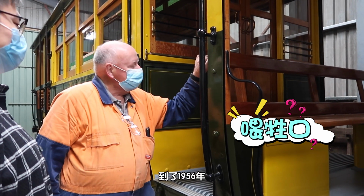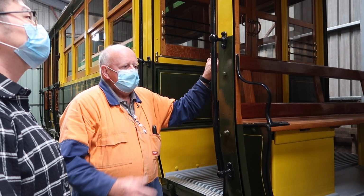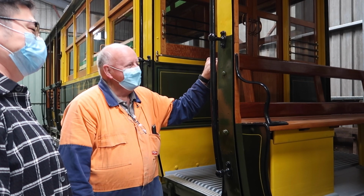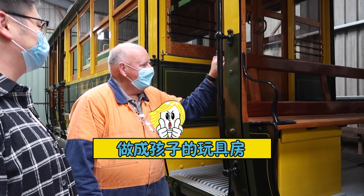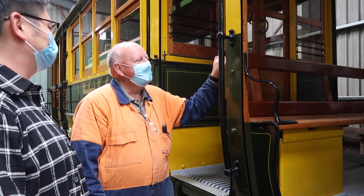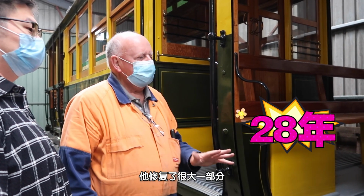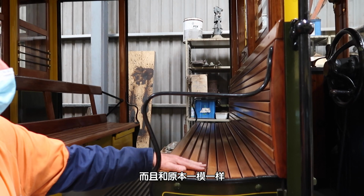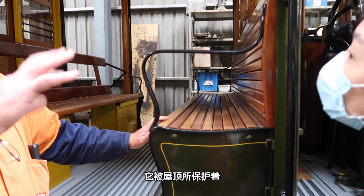In about 1990, there was some interest in him selling it, and a man from Canberra bought it. For how much? Don't know. With the intention of converting it into a kid's playhouse for his kids. And when he got it to Canberra, he thought, maybe it's a bit too good for a kid's playhouse. So he started restoring it. So it's taken him 28 years to restore it, but he has done the most magnificent restoration. So all of this timber work's been redone in exactly the same timber that was in there when it was first built. And a lot of it still is the original timber work as well. So again, this had been protected by a roof. Yeah, but just go up there and have a look.